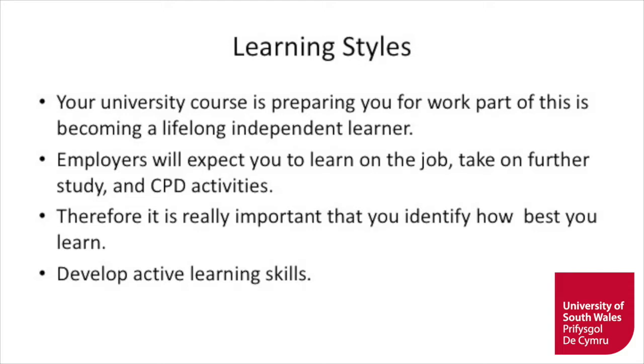Also, as a person maybe delivering educational content or information or presentations, understanding your group and dynamics and understanding how other people learn is going to help you when you're putting information and presentations together. So it's really important to identify the best way that you learn and develop deep and active learning skills, which are going to help you throughout your lifelong career pathway.